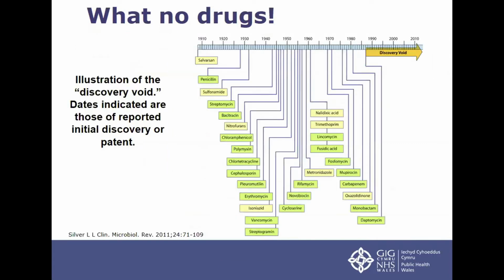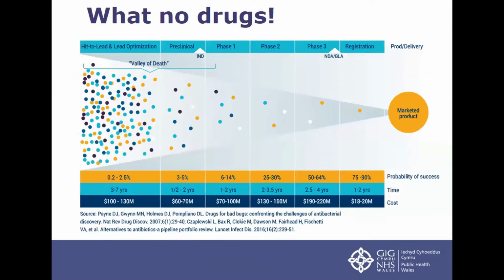And this is why we've got to this point, really, because this is a scale from the 1900s to the 2000s. And as you can see, throughout the ages, we have developed and discovered lots and lots of new antibiotics. And then we hit the late 1990s, and nothing new came on board. A lot of the pharmaceutical industry actually shut down their antibiotic units because it just wasn't viable financially.